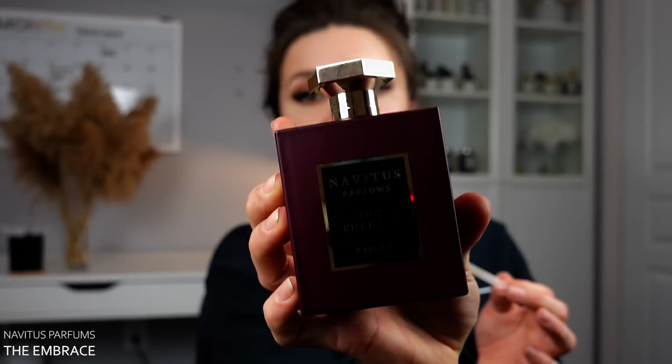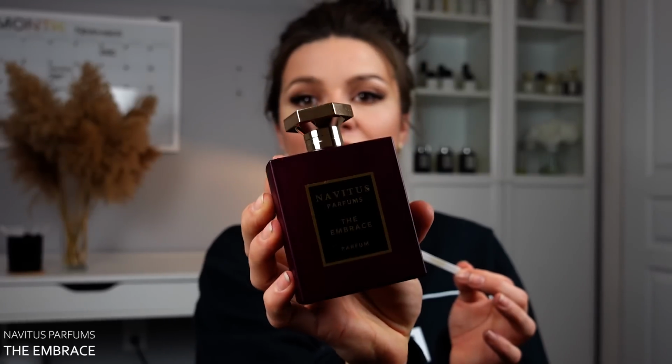I think, first of all, the presentation is actually stunning. I love this bottle. I love that dark burgundy color. I think it suits the fragrance perfectly because that's the color that I want to wear when it's cold out, when I would want to wear this fragrance.